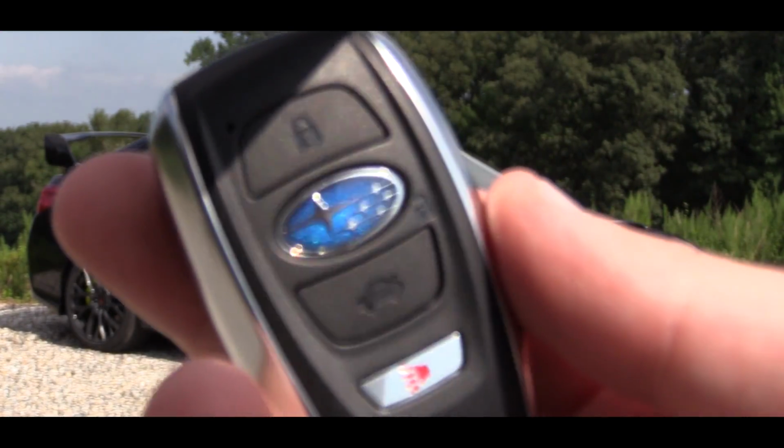And when it comes to the startup, let me first start by showing you guys the key here. You do have your lock, unlock, and the button to pop the rear hatch.